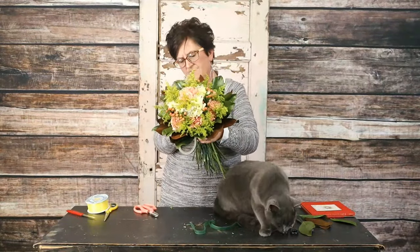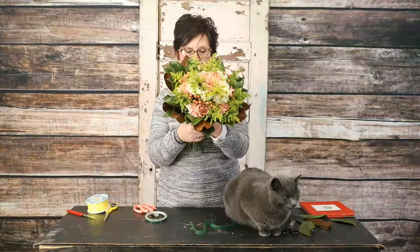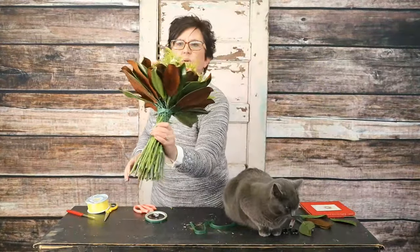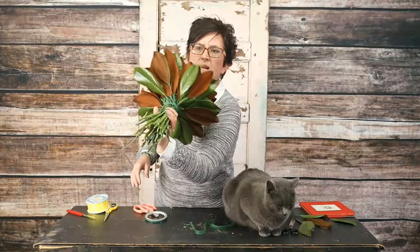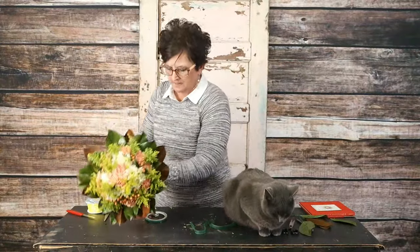Bless her heart. Miss Peggy Livingston asks, did you put the wire in the leaf or in the center in the stem? I'm going to bring it around and I'll show you again. Okay, so I just taped it. See how it's kind of... It's got the magnolia ringed all the way around on the base, and then you can see it on the top. Let me show you.